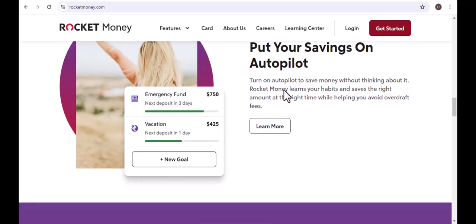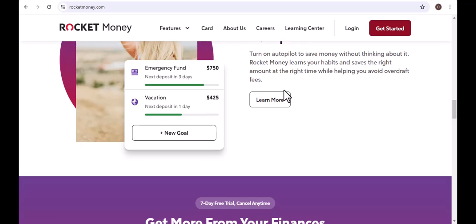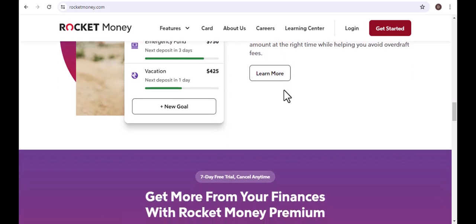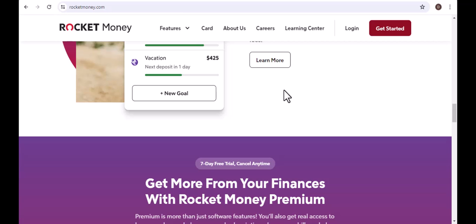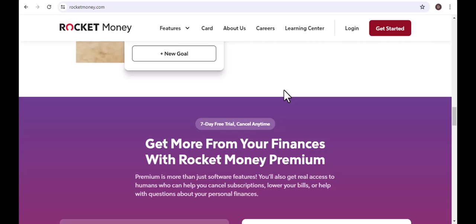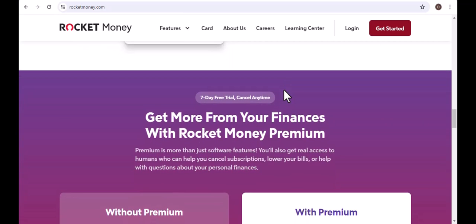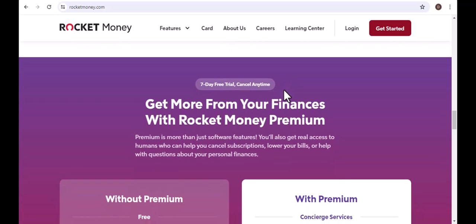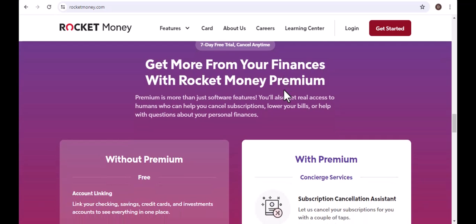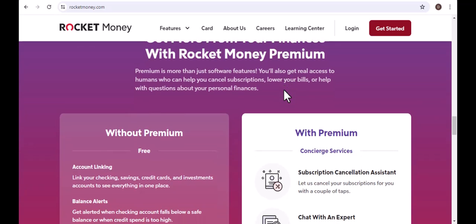You connect your bank accounts and credit cards, and almost instantly, it creates a comprehensive list of all your recurring subscriptions. And I mean all of them. Things I'd completely forgotten about, services I'd used once and abandoned, even subscriptions that had increased their prices without me noticing, Rocket Money brings them all to light. But it doesn't just list them, it helps you manage them.